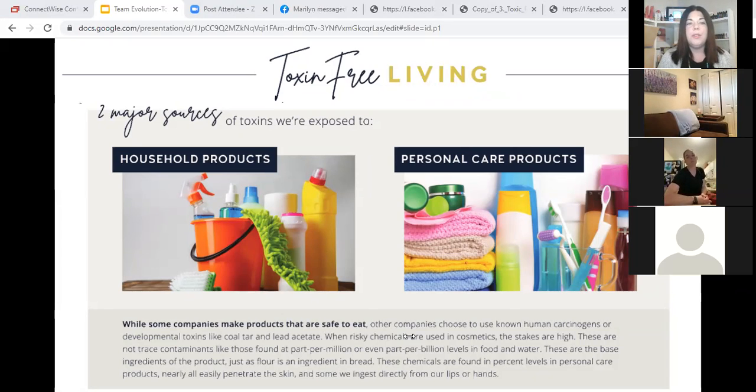When risky chemicals are used in cosmetics, the stakes are high. These are not trace contaminants like those found at part per million or even part per billion levels in food and water. These are the base ingredients of the products, just as flour is an ingredient in bread. So these chemicals are found in percent levels in personal care products. Nearly all easily penetrate through the skin, and some we ingest directly from our lips or our hands.